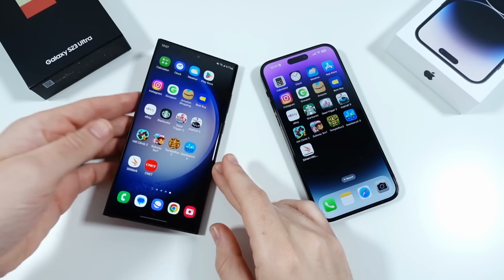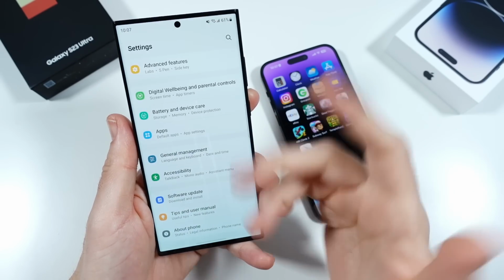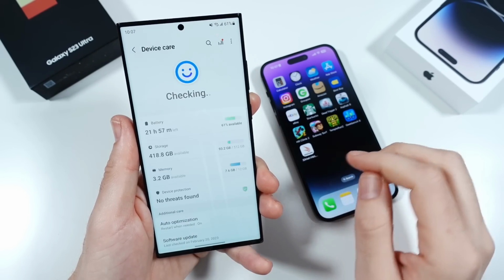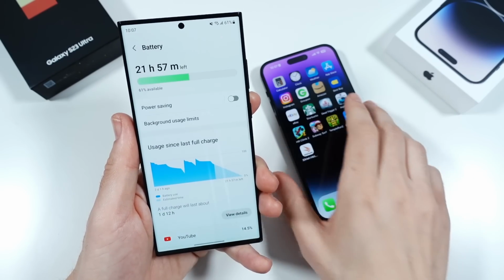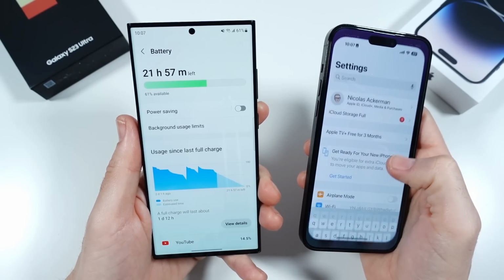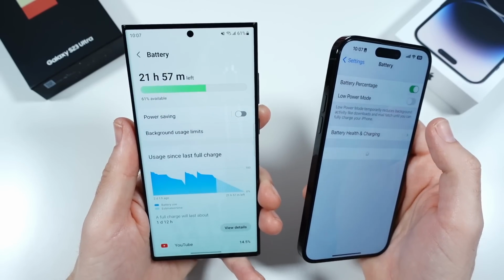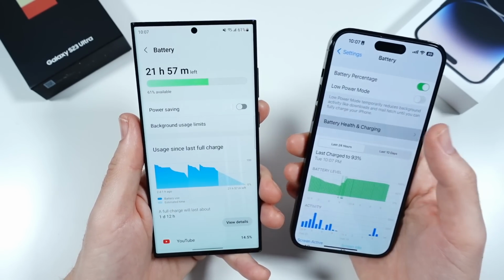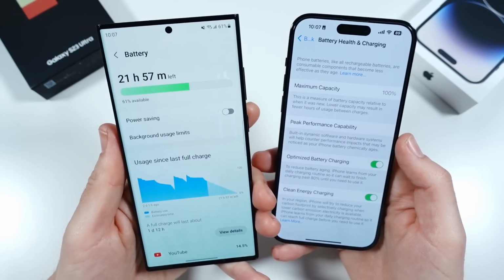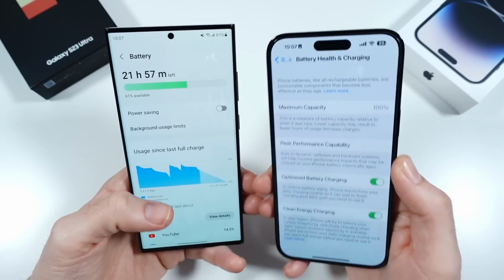Now, when it comes to their battery life, the Samsung does have the bigger battery at 5,000 milliamp hour. So definitely a bigger battery on here. And I will say that under heavy usage, I feel like the Samsung has been doing a little bit better for me, but the iPhone's still winning it out when it comes to the standby time, still much better. However, what I can definitely tell you is that Samsung has improved their standby time. It doesn't creep down as fast as it used to. However, still not as good as the iPhone.